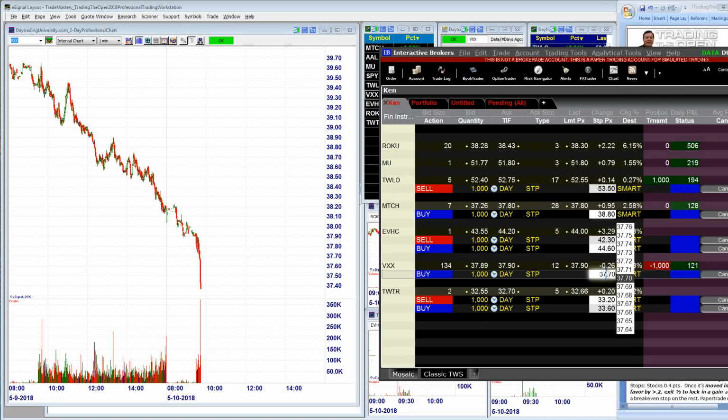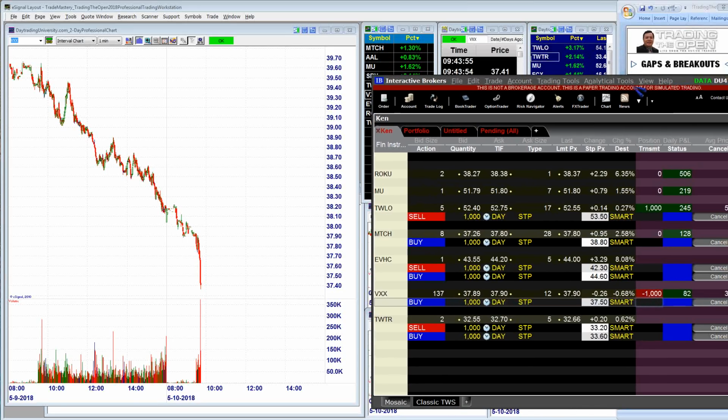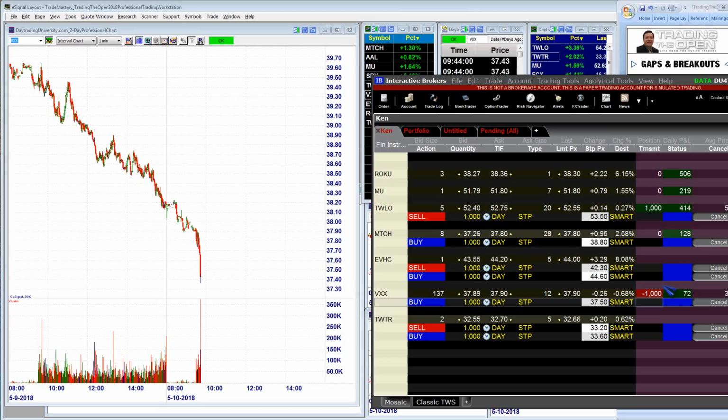Let's tighten it now down to the entry. So we're playing a break-even stop game now. And you'll often find that you get those. It's no harm, no foul. So if we get back to 37.50 on the inside in VXX, we covered out at scratch. And again, sometimes you get slippage. So instead of being a zero here, you may be minus 40, 50 bucks or whatnot.